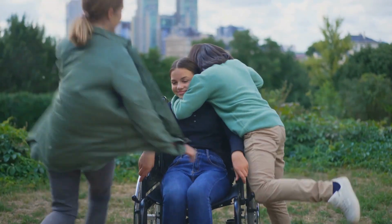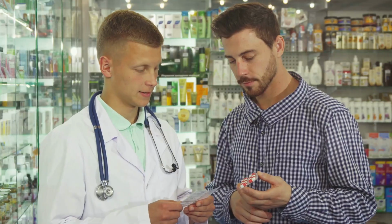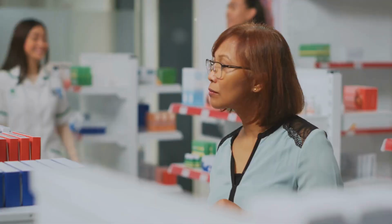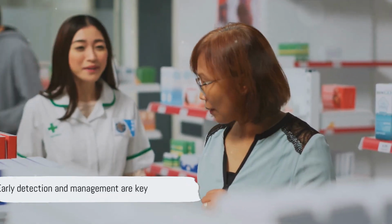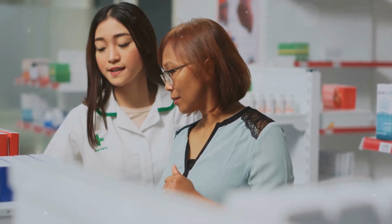And let's not forget, individuals living with these conditions can still lead fulfilling lives. It's all about understanding the disorder, early detection, and consistent management. Remember, early detection and management can help you lead a healthy and fulfilling life, even with a thyroid disorder.